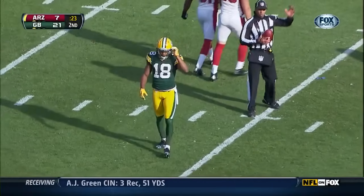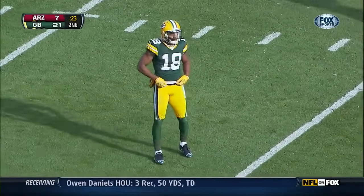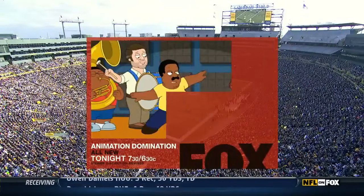And good news for Green Bay that Cobb is back there to return the punt, the fair catch. After a 45-yard punt, Green Bay will start the 15.